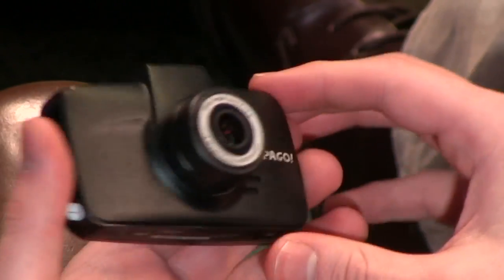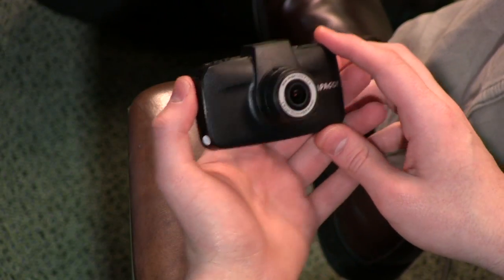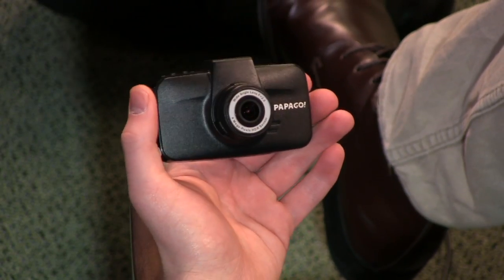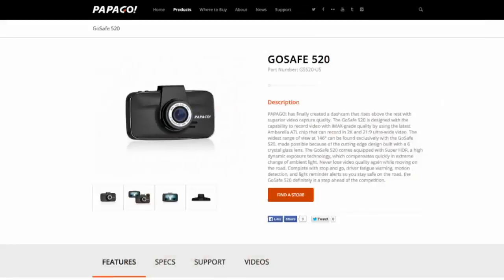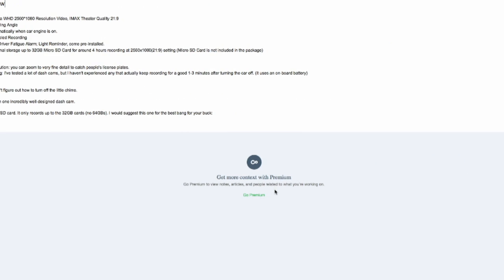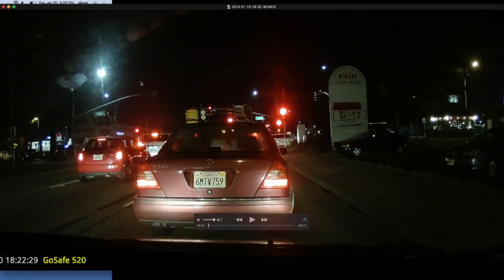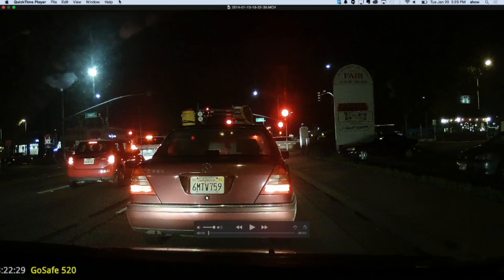I don't know what to look for in a dashboard cam. What are we looking for? The cool things about this one is that it has extremely high resolution. You've actually got some video we can... Right here, I could show you some video. Here, let me get you the actual resolution, it is 2560 by 1080. Wow. Okay. So it's high def video. Right. It looks good in low light.